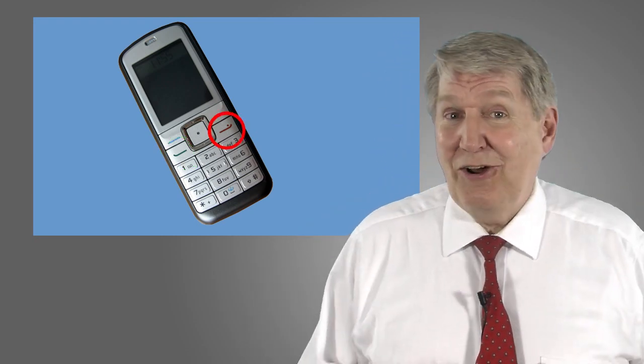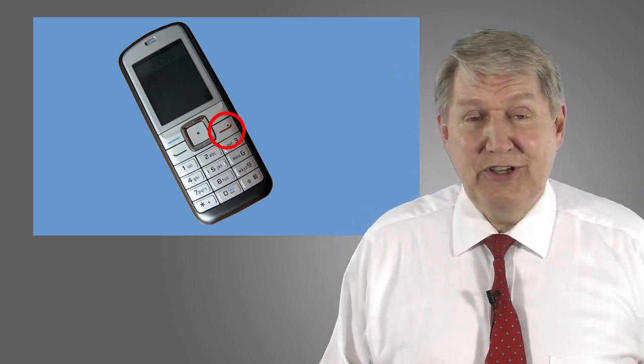Most cell phones work pretty much the same way. To answer a call, you push the green button. To end the call, you push the red button. That's about all there is to it. To place a call, you key in the phone number and then push the green button. The cell phone will dial the number and make the connection for you. Again, when you're done talking, push the red button and the cell phone will disconnect.